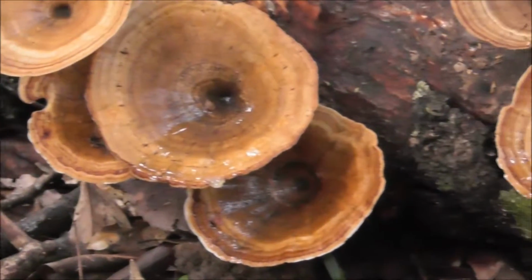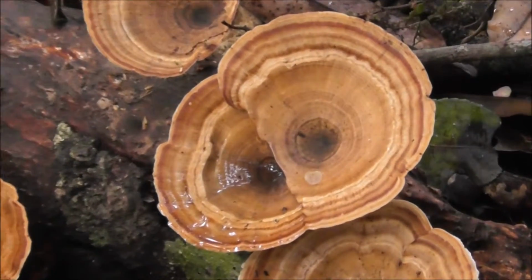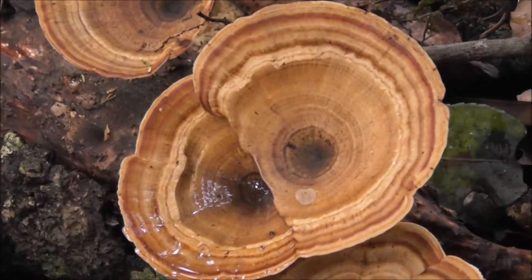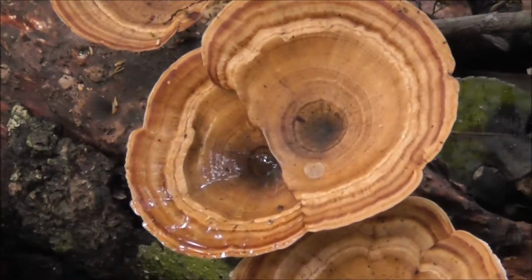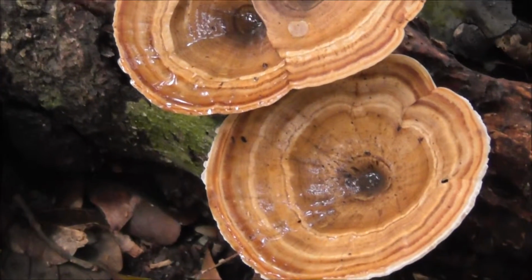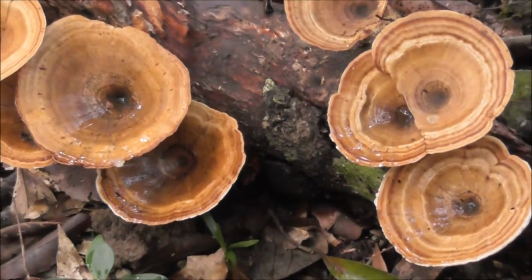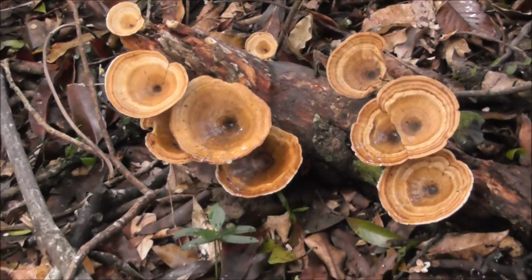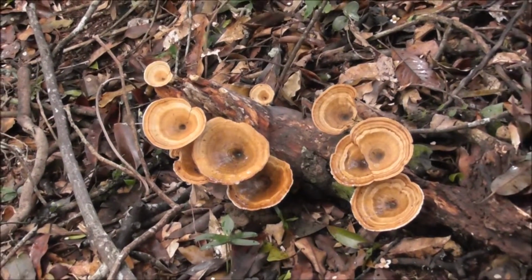Patterns on the edge are just incredibly beautiful. Breaking down that log and recycling it back into the forest.